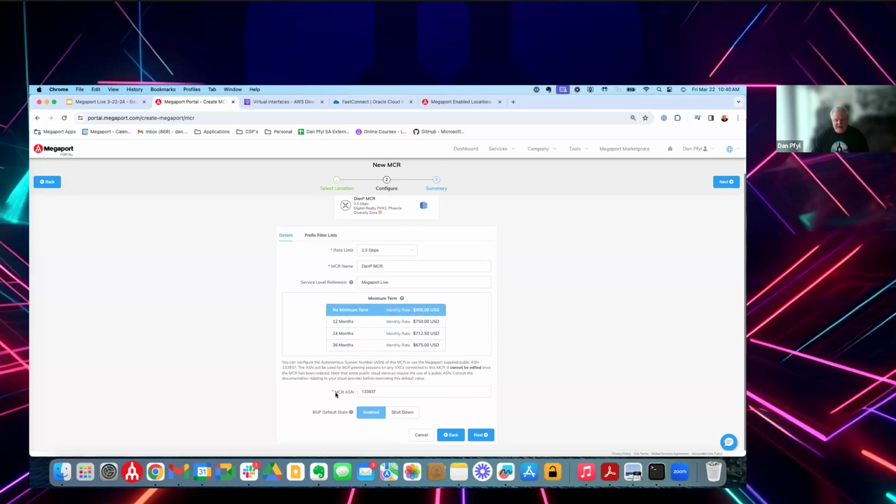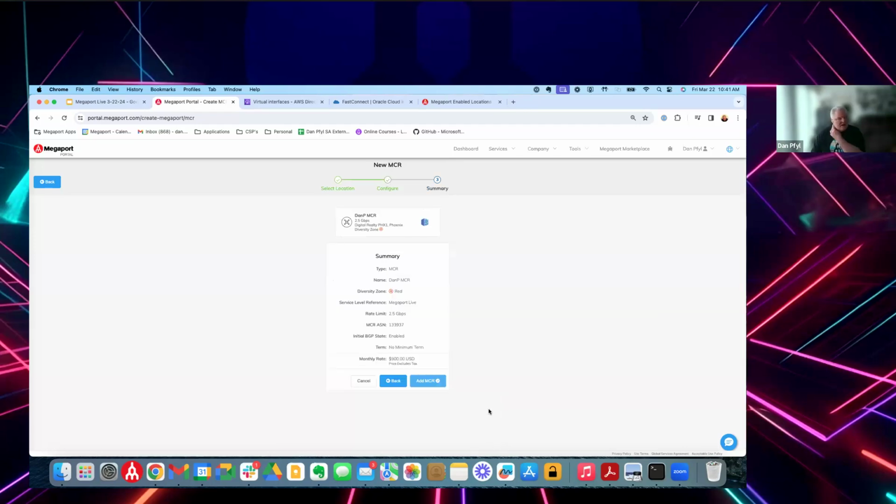You can see here at my MCR, I have an ASN. This is the Megaport ASN of 133937, or you can change this to any ASN that you like. You could have the BGP default state as enabled or shut down. We're just going to leave it as enabled, and we're going to click on next.